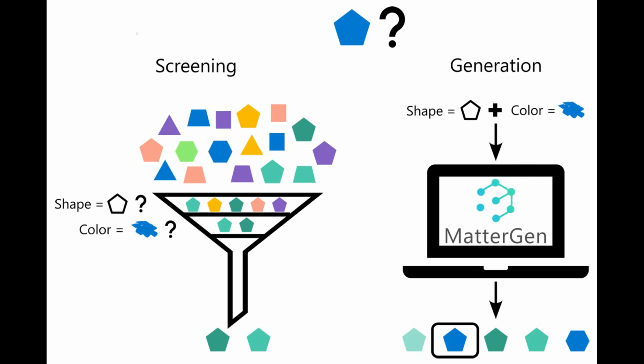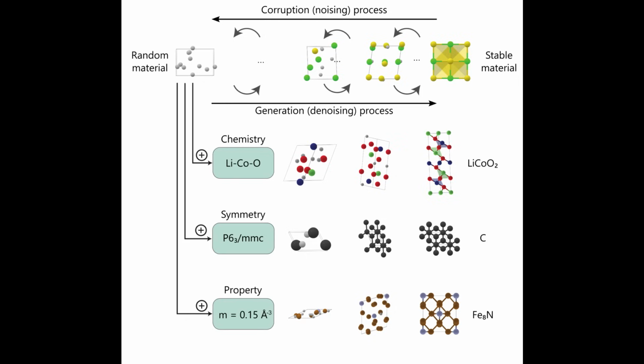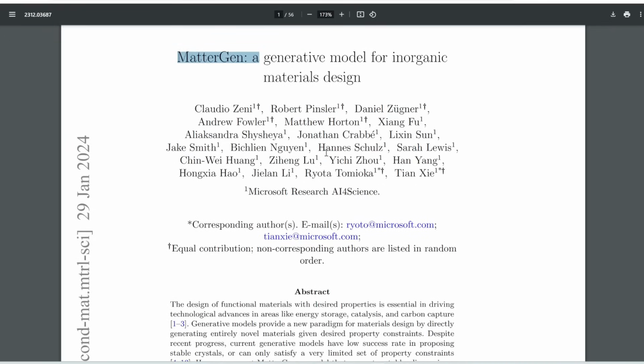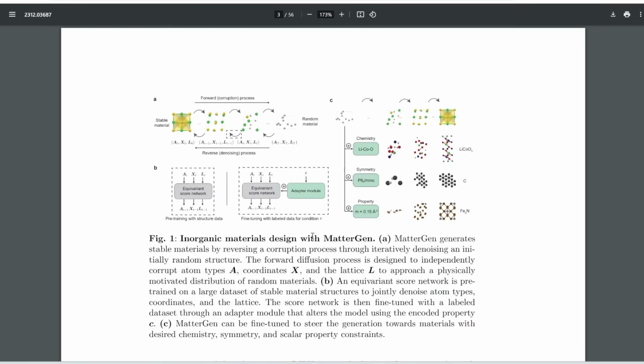So in this video, we're going to talk about what exactly is MatterGen, what it can do, and what are some impressive achievements of MatterGen so far. This is quite a technical paper, but don't worry, I'm going to break it down into really simple terms so that anyone can understand. Now, before we cover this paper, let's actually take a step back and look at how we used to design or discover new materials.